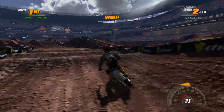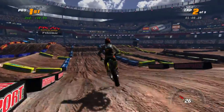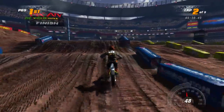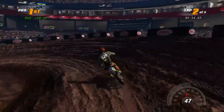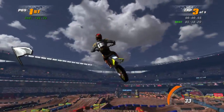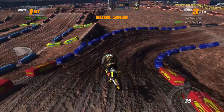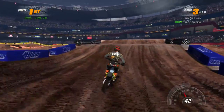And, oh, not going to get away with that one. Well, I'll try and scrub some more of these jumps, too. You actually can scrub pretty well in this game now. Tire tap scrub, that was not really a scrub at all. There we go. Let's just throw a rock solid over there. Let's hop back on. No, that's not nice. Scrub that.